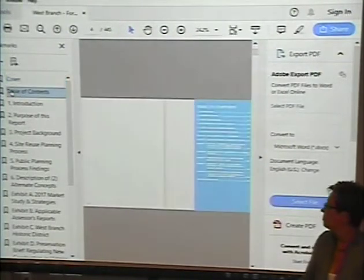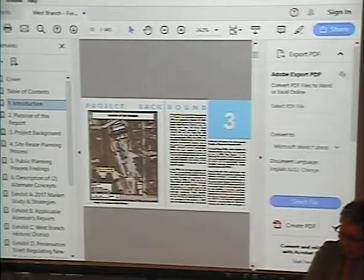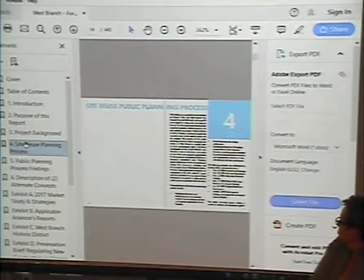So I don't have to go into each bit in much depth. I want to be somewhat brief and address some of the main concerns from the previous meeting. We go through the introduction, the background of the report, how it was funded, how it started, the purpose of the report, just basic background.